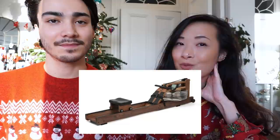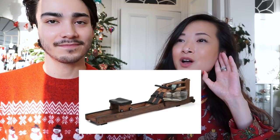So I ended up choosing the water rower from the brand Water Rower. It's a wooden water rower and it's so beautiful. We both went to look at it in different showrooms and we both like the dark wood the most. What's the dark wood? Oak, I think. Oak wood, yeah. So freaking pretty. Or walnut. And I knew Conrad was eyeing it and he really liked it, so I decided to jump the gun and buy it for him. I think he was going to get it in the next couple of months, but I decided to do it before he did. Beat me to it.